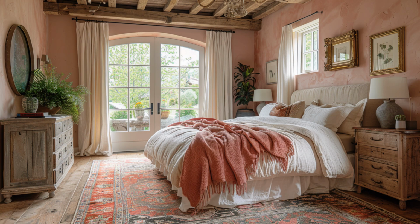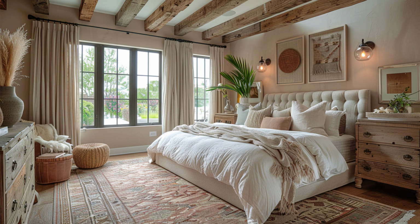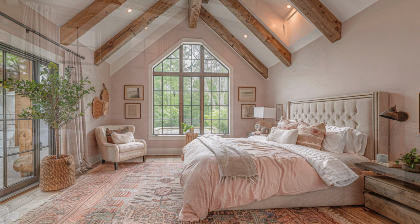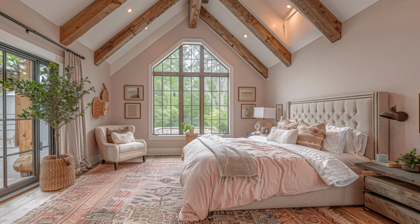A cozy, rustic bedroom with a warm, pinkish tan plaster wall. Large arched windows, dressed with cream-colored curtains, look out onto a garden or landscape. A light-colored, wooden chest/dresser sits by the window, featuring multiple drawers. A bed with a cream linen duvet and a coral/salmon-colored throw blanket sits near the arched doorway.